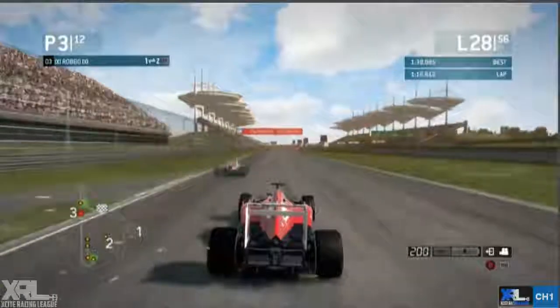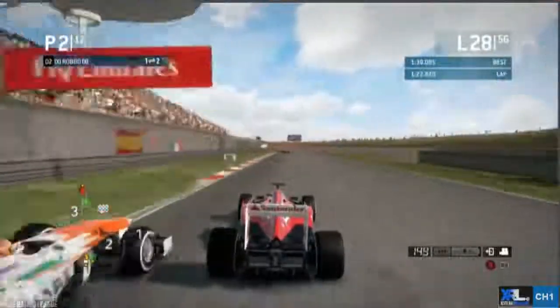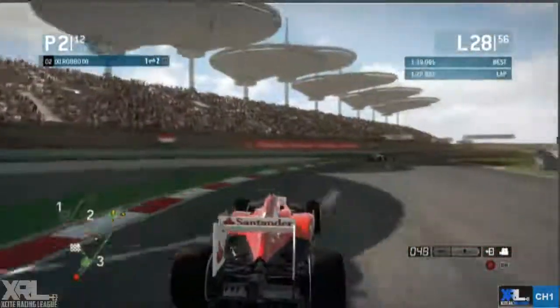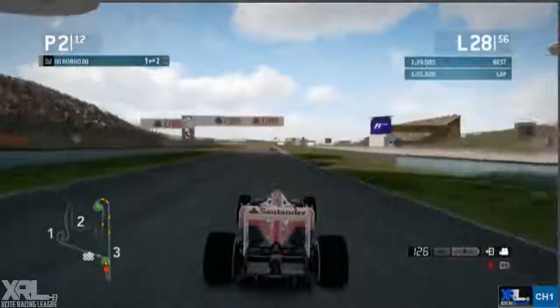Oh, wow. Meanwhile, Rodo's got DRS on the back of Jambo. Third place down to our second. He's on the brakes much later. Rodo sweeps through, and he's now looking like a safe bet for taking the lead, him and XRL Lightning, all the way to the flag.